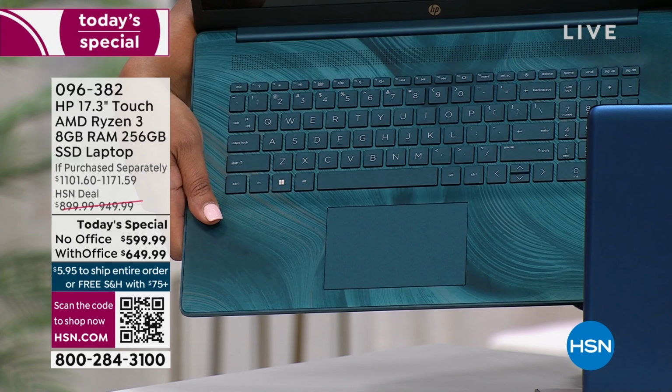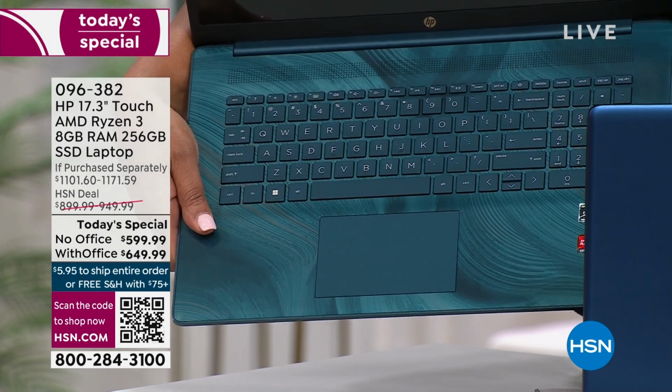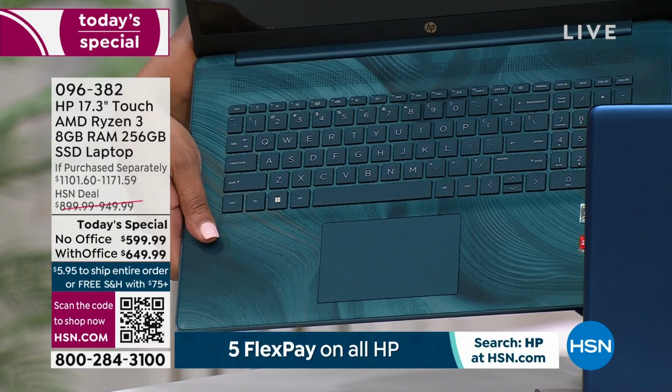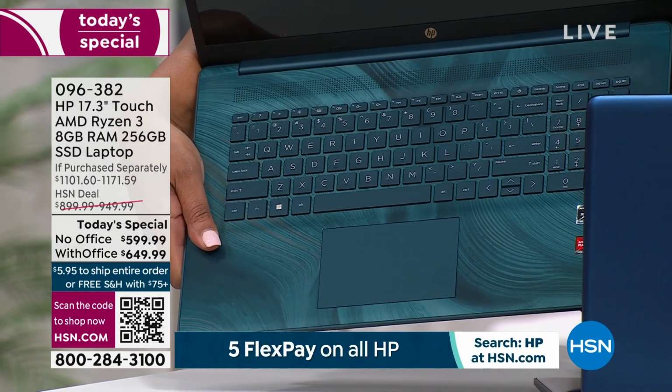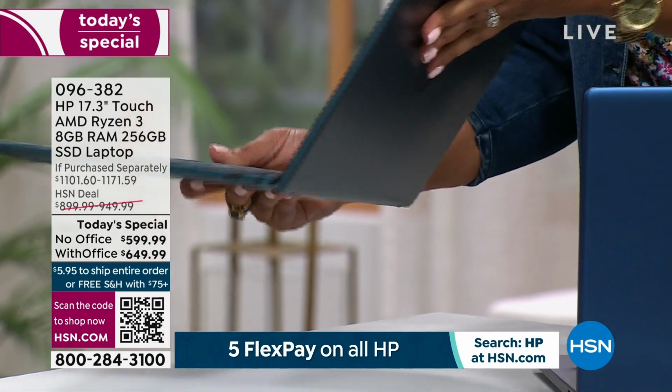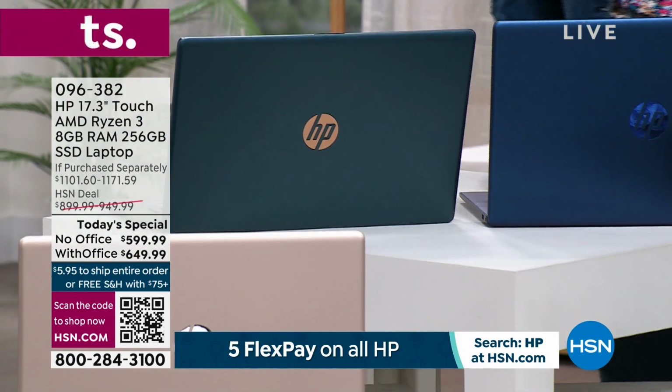This is one of those HP laptops you're not gonna let anybody borrow. You're gonna be like, get your own. Go to hsn.com, but you need to tell them that they have to hurry to get it today. I would call everybody who's in the market for a computer because this is the lowest price that we have done on the 17-inch, big kahuna screen.